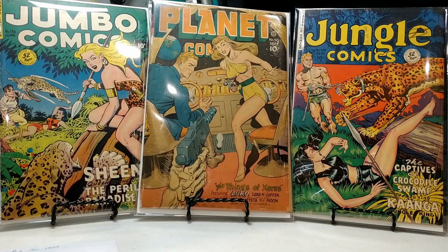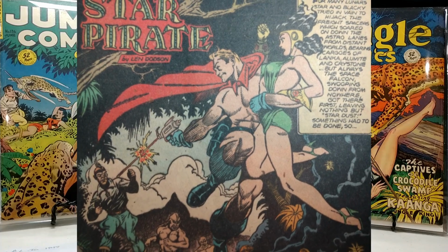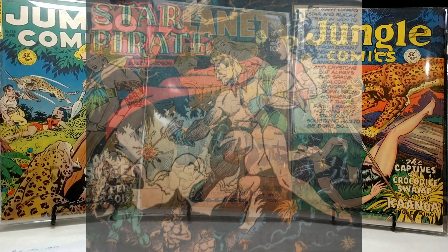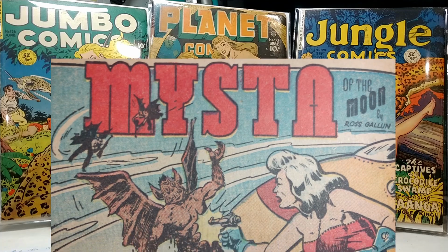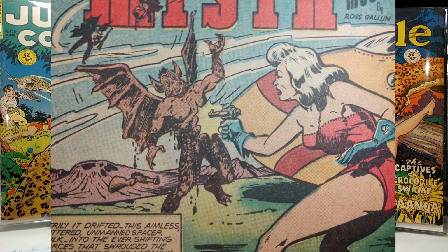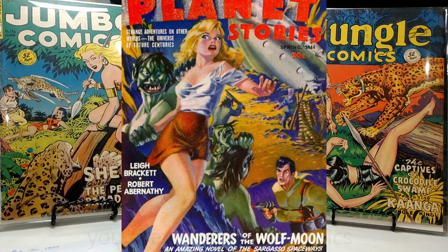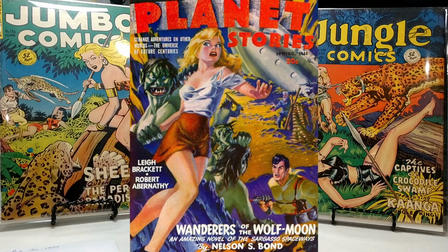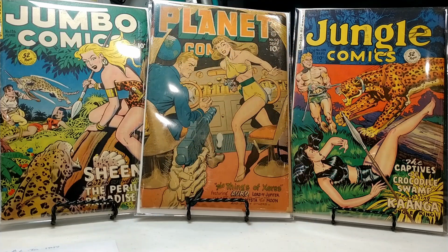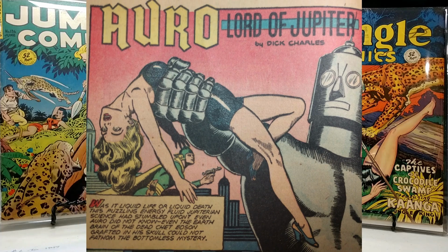Planet Comics, first published in 1940. Now, this was the first comic book series that was wholly dedicated to science fiction. The first. So a lot of comic book titles and series, they transformed over from pulp magazines. So Planet Comics actually started out as Planet Stories magazine. This title ran for 73 issues until 1953.